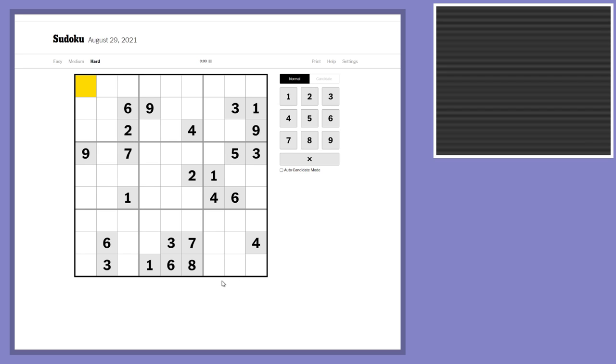Good morning, Internet. This is Alex the Sudokus, and it is Sunday the 29th of August, 2021. We are going to do another New York Times hard Sudoku using Snyder notations.